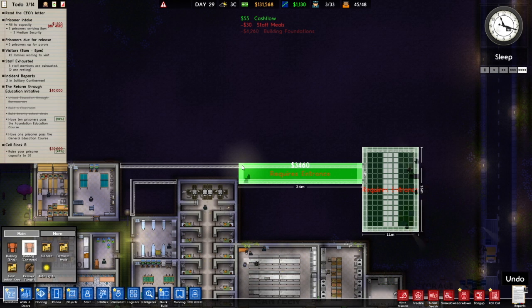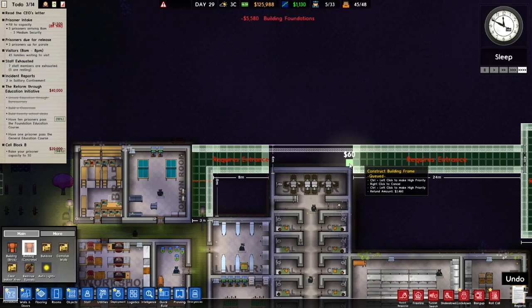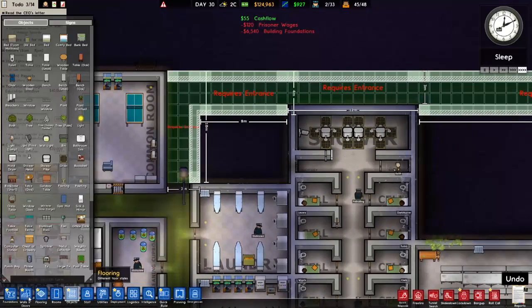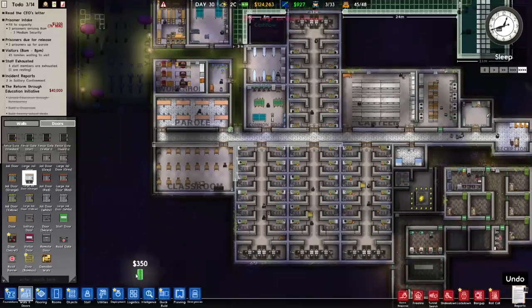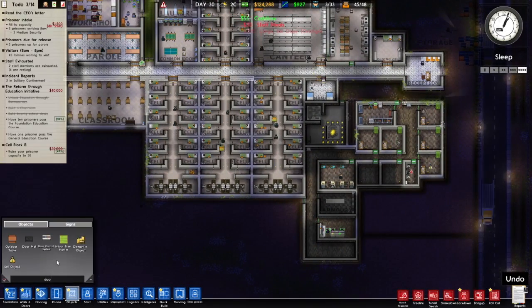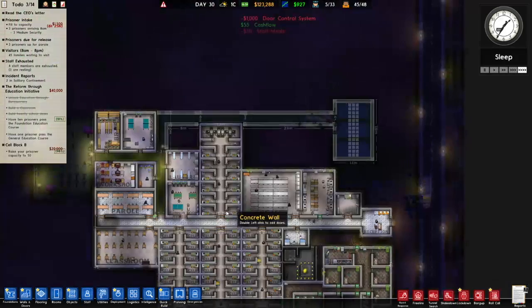It's one of those buildings that at the moment I'm a bit 50-50 with, so we're going to have to just play around with it for a bit, see how it goes. Our doors, we want large orange, large orange there, large orange here. And then I'm going to need to put in another door control system. I'll put it over here so it lines up. That's got power, right? It does, that's all good.